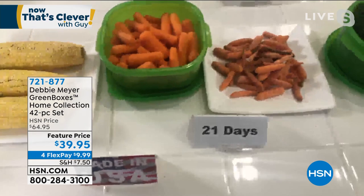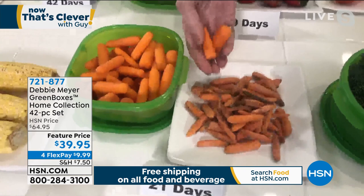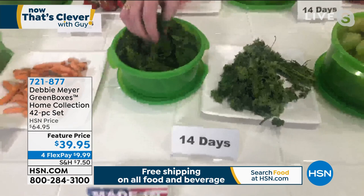I go to the grocery store less often, and everybody's written to me about two things. Number one, they get to go to the grocery store less often because their foods are staying fresh longer. This is not an ordinary plastic box. This is very special, scientifically proven. The other thing I get emails about is made in America. Every one of my Debbie Meyer green boxes and Debbie Meyer green bags are made right here in America.